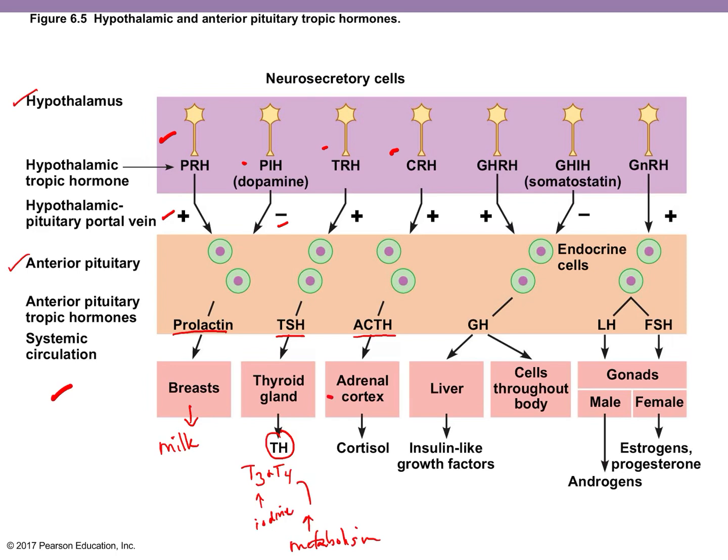You need to know that it's cortex because the cortex and the medulla are different. They're going to secrete different hormones. So the adrenal cortex is going to secrete, in this image, cortisol. Cortisol is also known as glucocorticoids. And this is a hormone that's produced in times of stress. Not immediate stress, like you're getting into a car accident, but long-term stress that would last for a couple of days. You have a test coming up, you're stressed, that would be a time where you release cortisol.